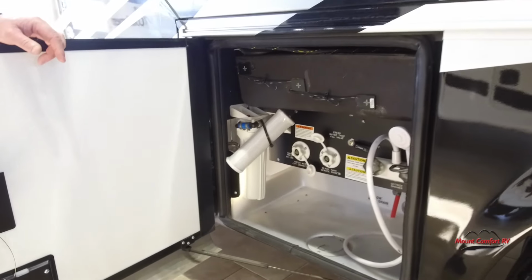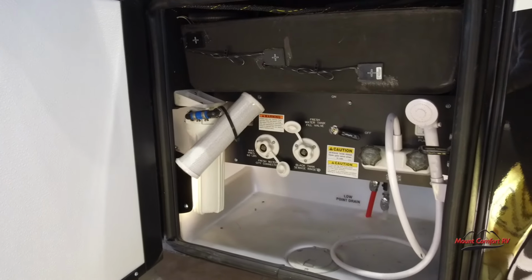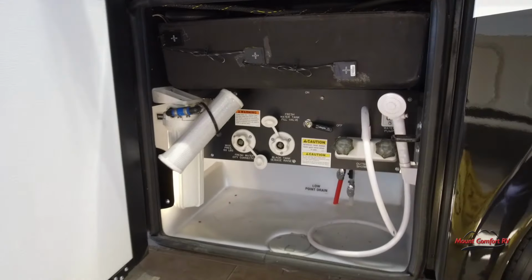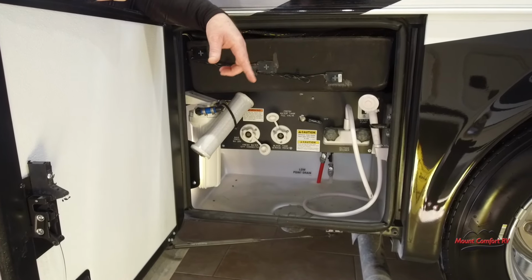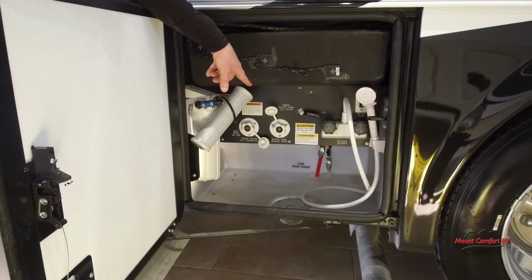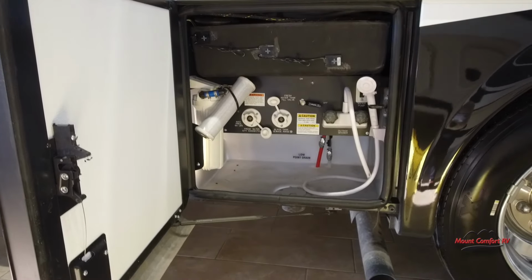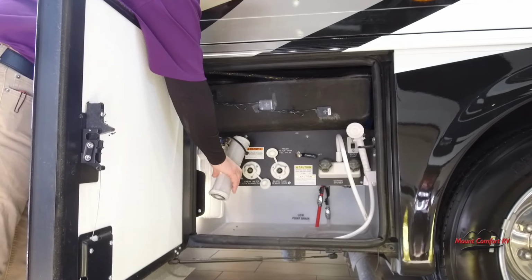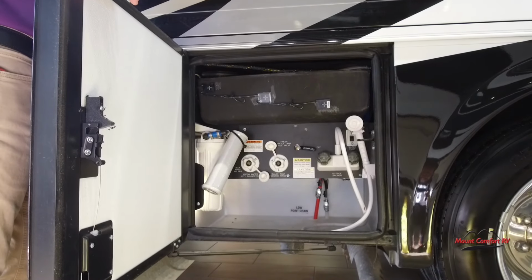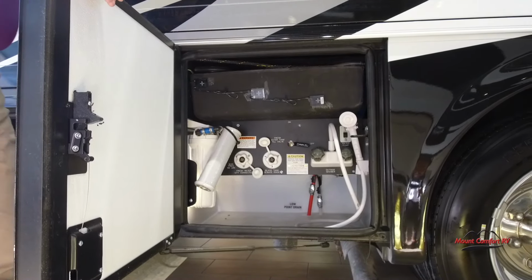Now we'll come forward into our wet bay, and this is kind of into 2 bays here a little bit, but they are kind of interconnected there. So when you look in here, we have a shower head with hot and cold water. We have our freshwater inlet there where we can hook up to our city water connection, and we can fill our freshwater tank. We do have our whole house water filtration system, and something else I sometimes forget to point out on here is the way we have our tank monitors done.